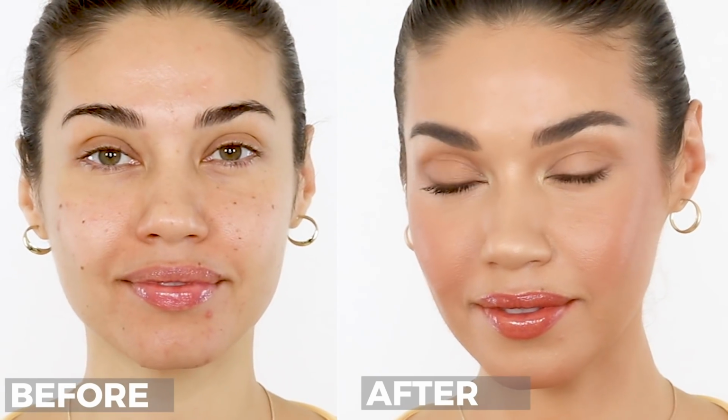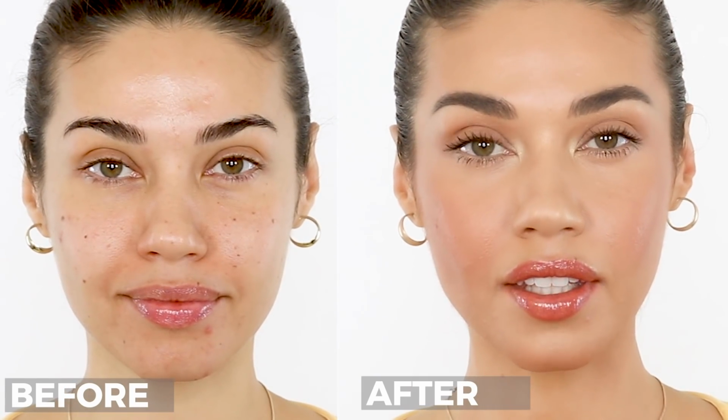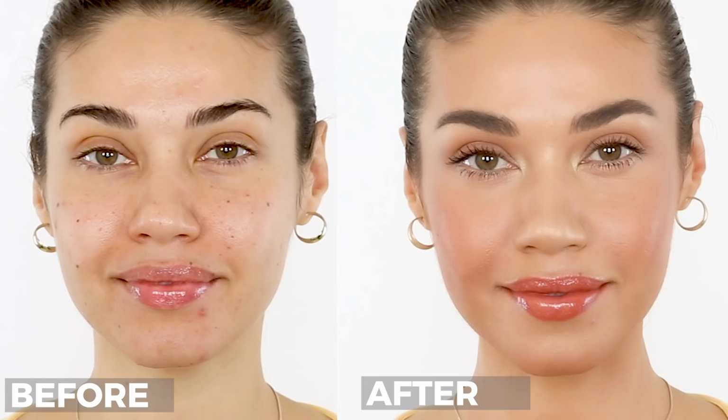That is my glass skin look. I hope you guys love it. I think this is such a pretty, beautiful way to do your makeup. It's all about making your skin look flawless.